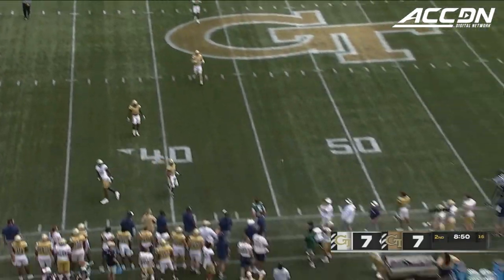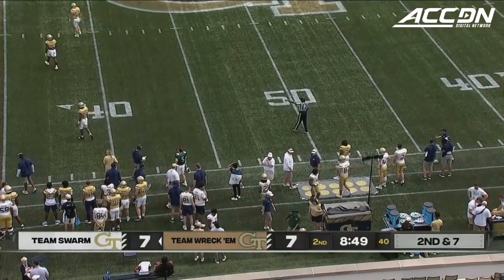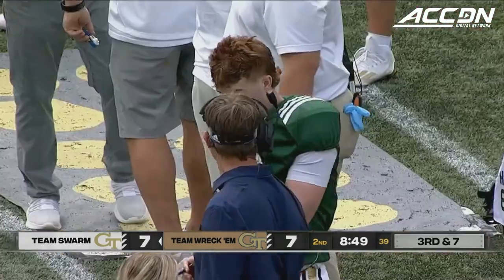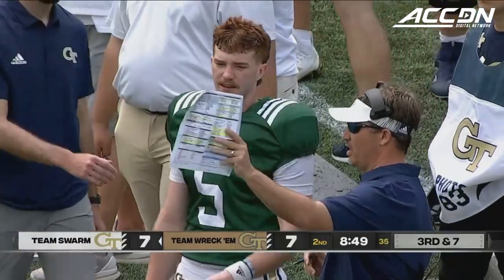Haynes King back in at QB, just has to throw that one away. Some good pressure from the line. And we could feel his passion when we spoke to him yesterday about how much he loves this program. Of course, an alum himself of Georgia Tech and really wants to build it in the right direction.